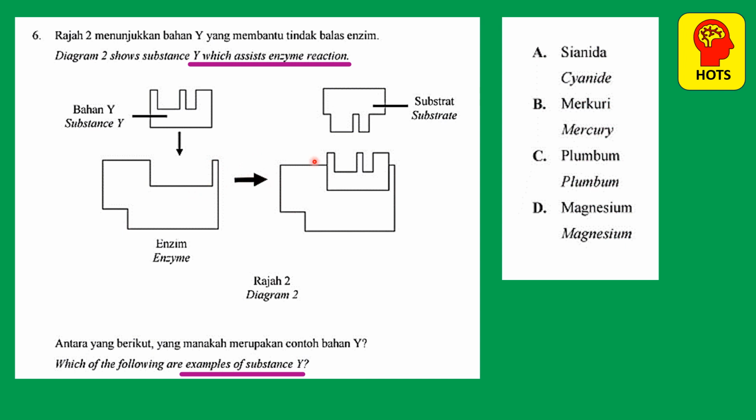Okay, the shape of the substrate does not really match the original active site of the enzyme. It matches the shape of Y. Okay, so Y helps to assist in the enzymatic reaction. So what are examples of substance Y?